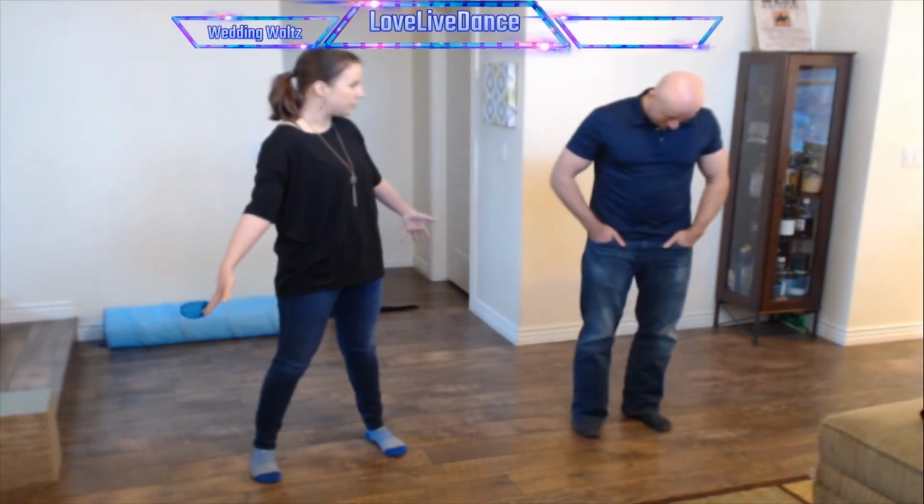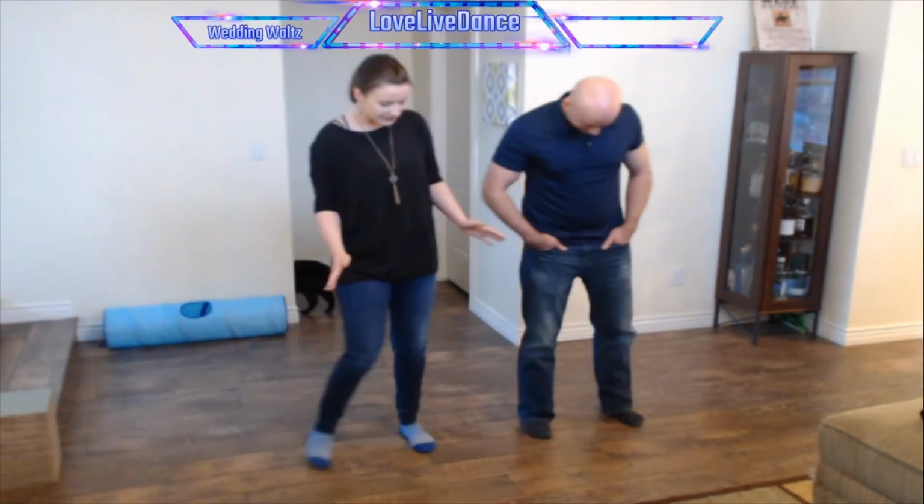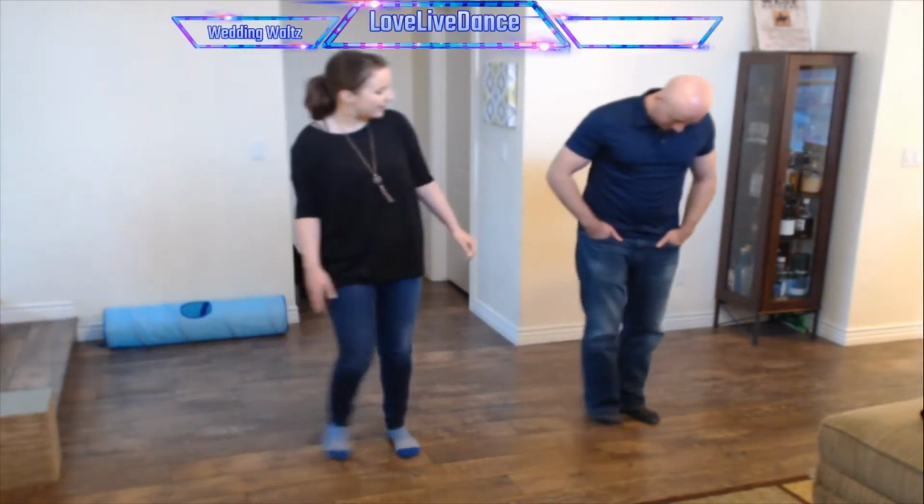Again, the idea is this is a dance that a bride could dance while she's wearing her wedding dress, whether it's super big or super small. And for grooms that are wearing their super skinny tailored dress pants, this also works as well. So nice and small, nice and compact.